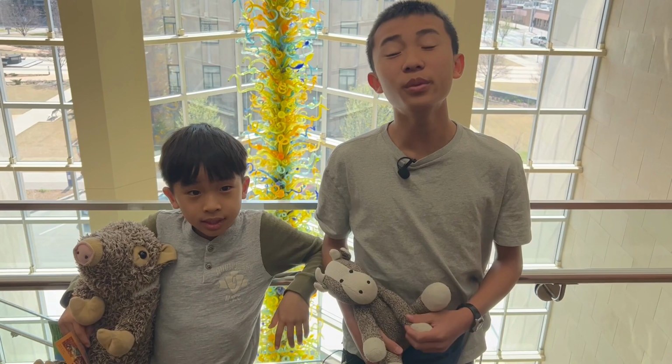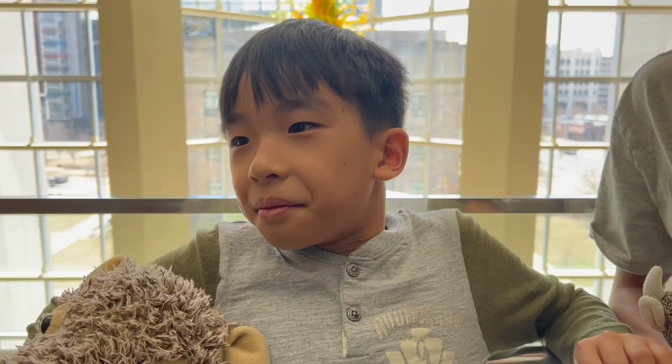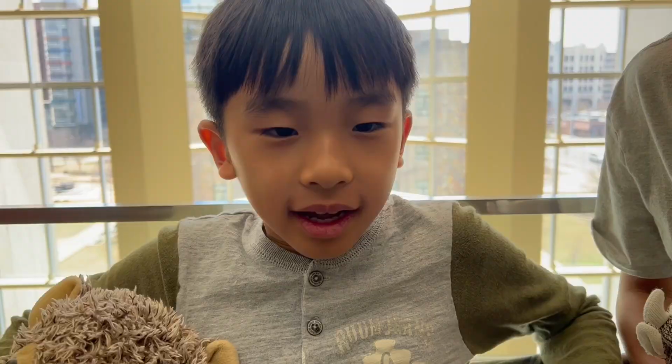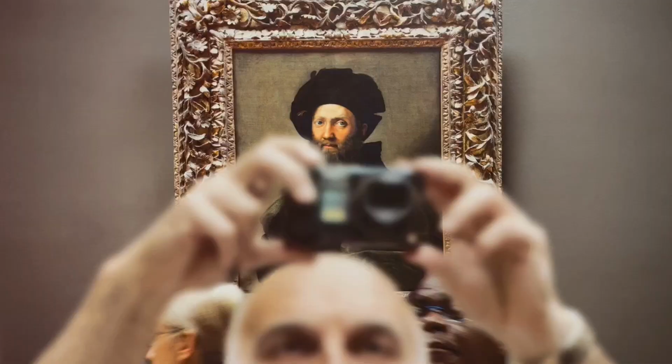And that is the Oklahoma City Museum of Art. My favorite art piece was, of course, the Chihuly, because it looks super cool that you can see his progress many years back and then right now. In addition to the Chihuly, which obviously was the coolest part, I also enjoyed seeing the pictures of people taking pictures of the paintings at the Louvre. That's a concept that I've never seen at art museums before.